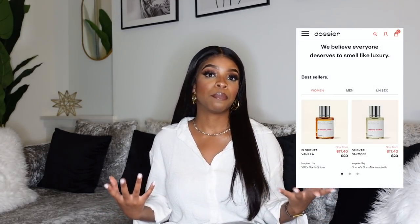Depending on who you're giving it to, you cannot go wrong with perfume or a cologne. Definitely get to know that person's type of scent. What do they usually wear? What brands do they usually talk about? What do they like? You can find more affordable perfumes at brands like Dossier. You can also shop at websites like Rebel Scents that have perfumes that are more discounted. But I do feel like a nice perfume is a good gift idea.